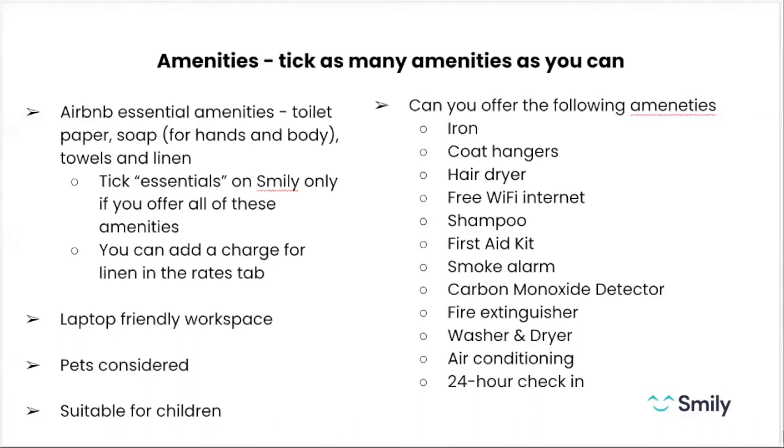Beyond that, a few very popular amenities: a laptop-friendly workspace to allow people who are working remotely to be able to work from your property. To accept pets, if you're able to have pets in your property, make sure you tick that amenity so that guests are aware, and anybody who's traveling with a pet will consider your property in their search.